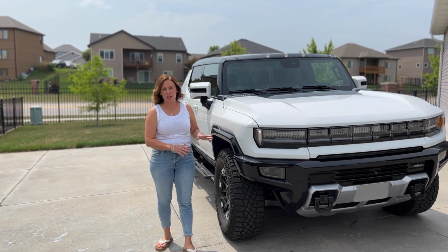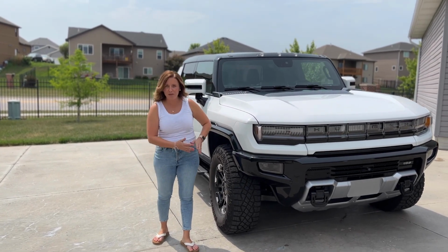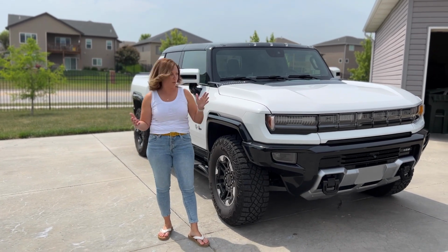Take a tour of this 2023 Hummer EV, show you some of the features of the outside of the vehicle and also some of the inside features of the vehicle. So let's start with the frunk.